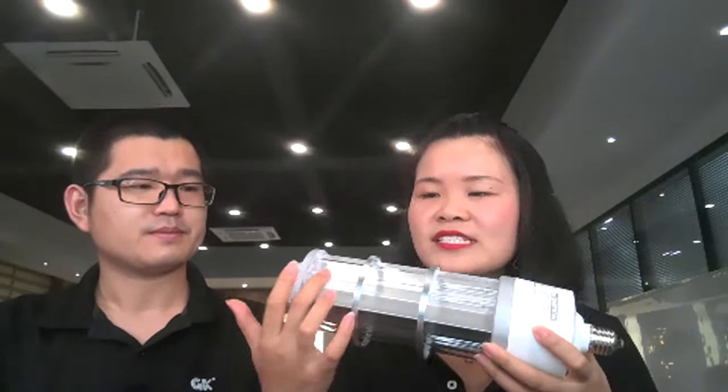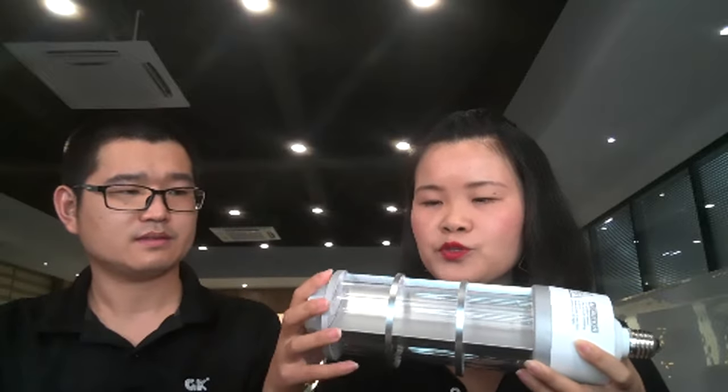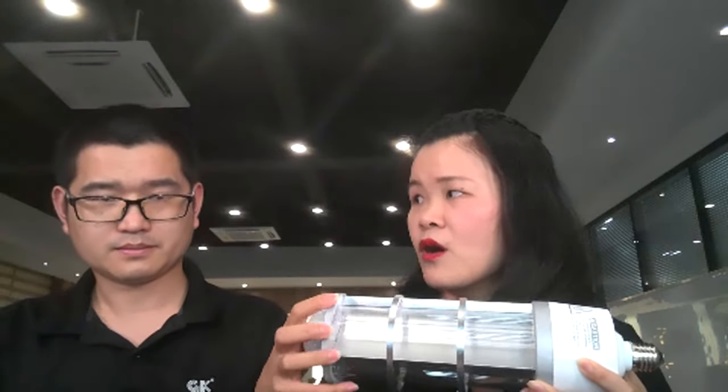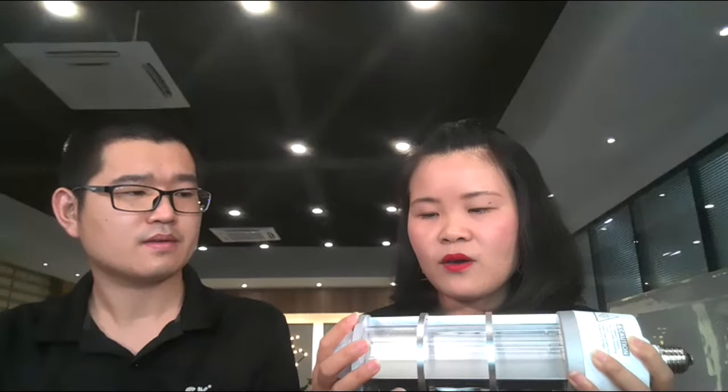You can also see the tube inside is an H tube. It's an H-shaped tube made of quartz glass. The main function comes from the tube. The tube can kill virus. How can the tube kill virus?